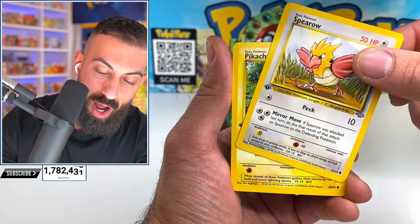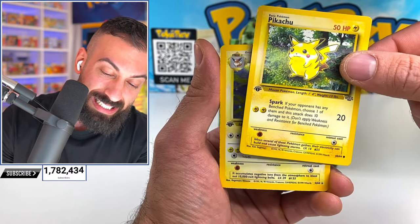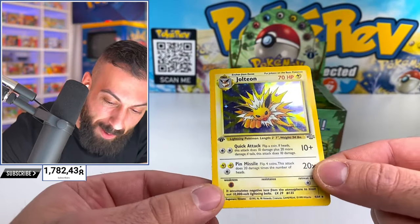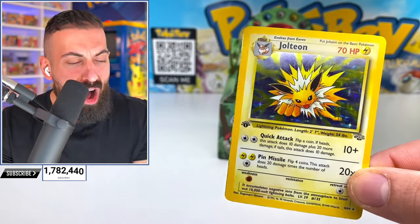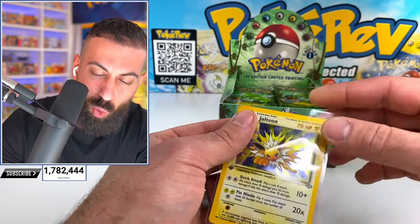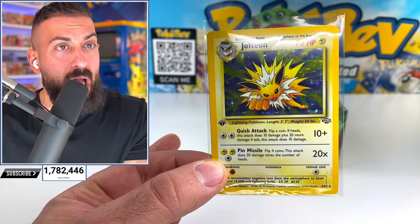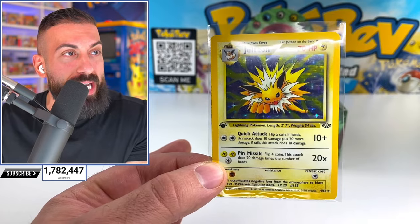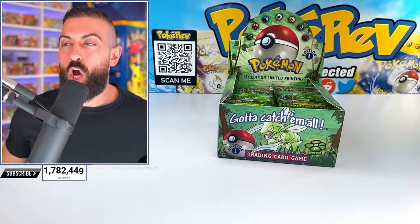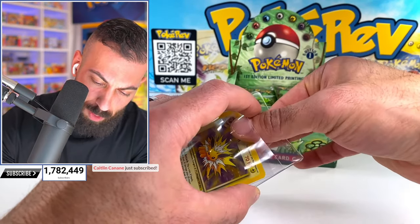All right, I think we're coming up on... Oh, Pikachu, nice! That's a really good hit. Oh! Right off the bat! I don't even get to get warmed up! Oh my god, pulling in a first edition holo! Jolteon, one of the best cards in the set, going for around 2200 in a PSA 10. I'll give you the 9 price as well, because not everything's a 10, obviously. And a 9, around $400. It's one of the evolutions, the OGs. Okay, I feel back to it. Yep, jumping right back into it.